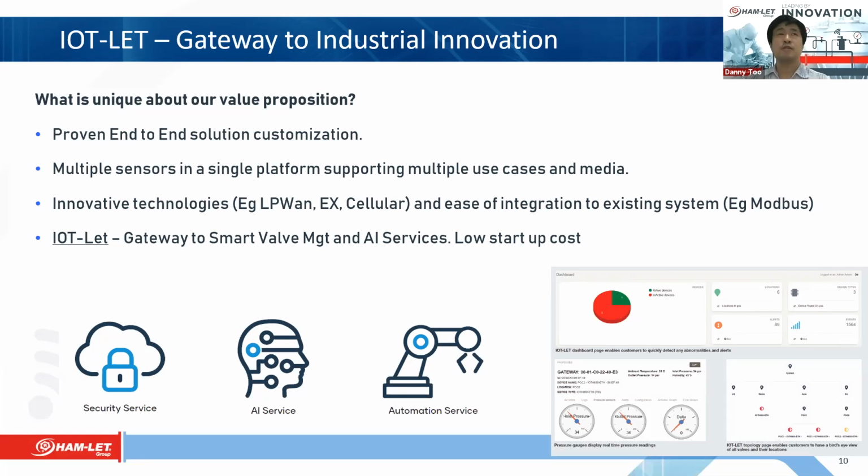And the last point is that the IoT Alert platform is basically a gateway to smart valve management and AI services. With all the data collected and all the end-to-end infrastructure in place, it's much easier for our customers to start doing smart IoT control and monitoring, as well as start to venture into machine learning and big data. They don't have to invest or develop their own infrastructure. I think that means it's going to be a low starting up cost for customers who want to venture into industrial IoT and AI.